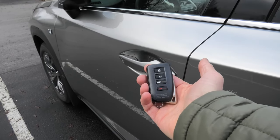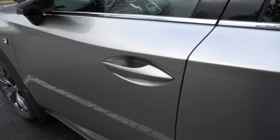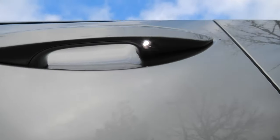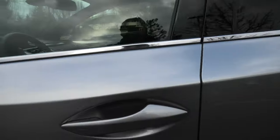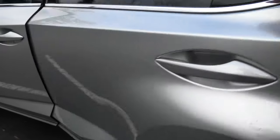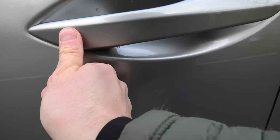Vehicle comes with smart key system. To unlock the door, you simply put your hand inside like this, and the vehicle greets us with a small courtesy light. To unlock other doors, just put your hand in there as well. To lock the door, just press on this indentation.